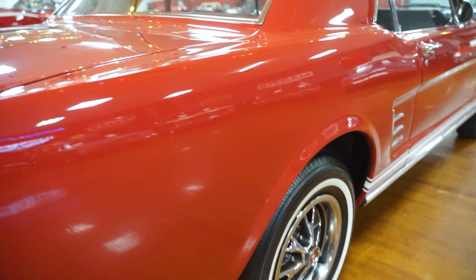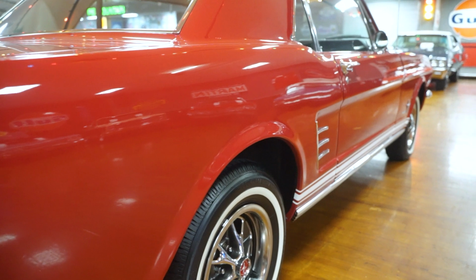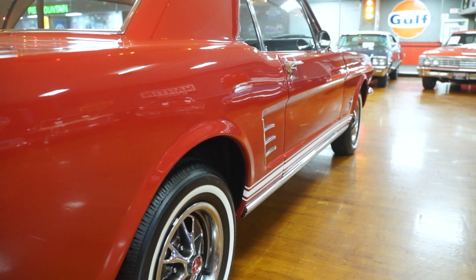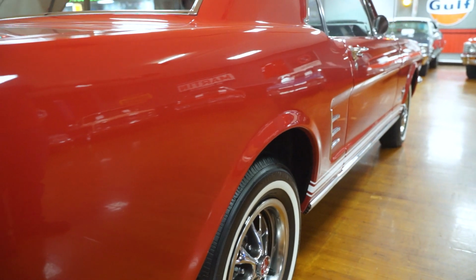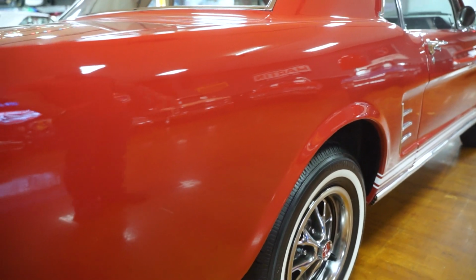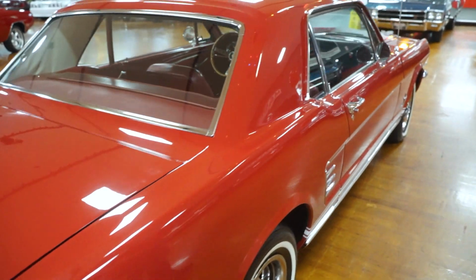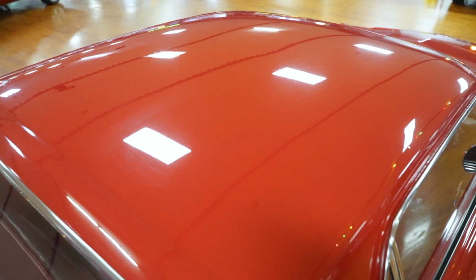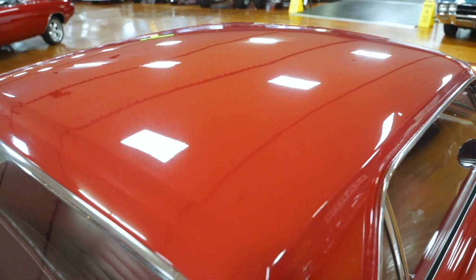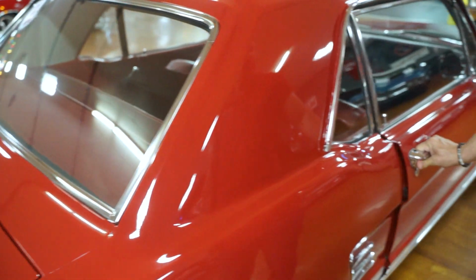Body lines on the passenger side, again, the same as the driver's side. Hopefully when you're getting this camera shot down the side of the car, you can see that there's no ripples in the quarter. There's no ripples in the passenger side door, the front fender, everything lines up nice and straight. Body lines on this car are real nice. Paint on the top of the roof is real nice condition. I don't see anything up there either that's a cause for concern.